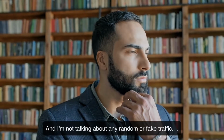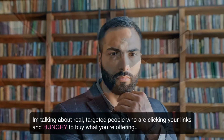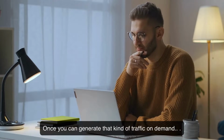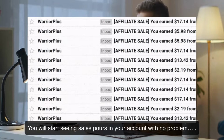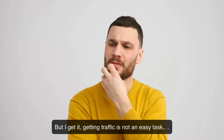And I'm not talking about any random or fake traffic. I'm talking about real, targeted people who are clicking your links and hungry to buy what you're offering. Once you can generate that kind of traffic on demand, you'll start seeing sales pour into your account with no problem. But I get it, getting traffic is not an easy task.